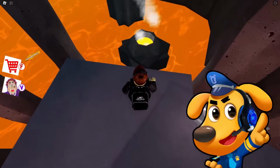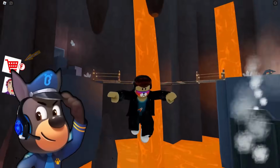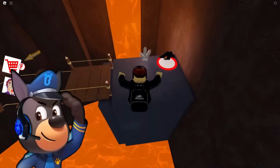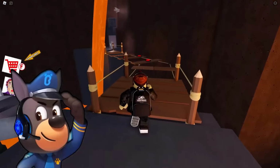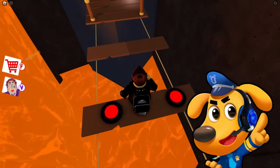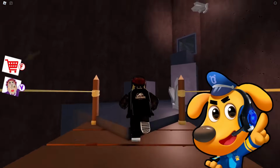Look, we've ended up in some sort of dungeon. Let's jump on these geysers. I think they'll help us move forward. Hey, Dobby, don't you think it's getting too hot in here? I agree with you. It's getting too hot here. Let's get out of here quickly and eat some cold ice cream. Phew, the board broke right under us. I hope that doesn't happen again.